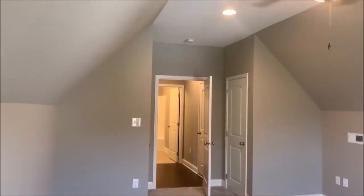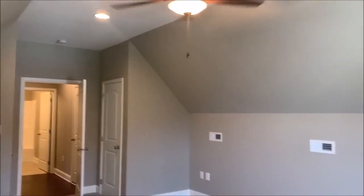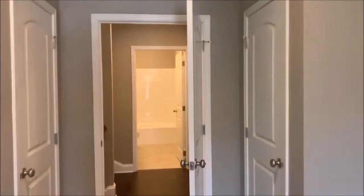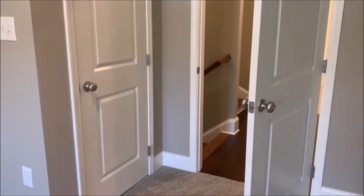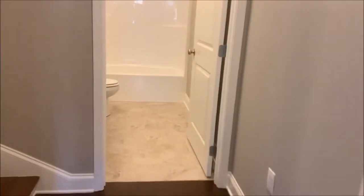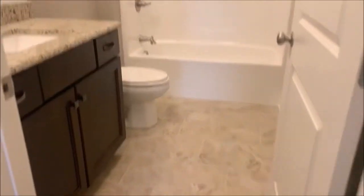Now that we're upstairs, you can see this enormous bedroom slash bonus room. You can use it either way, obviously. There are two closets here in case you want to use it for storage or if you want to use it for a bedroom. You also have a full bath right here.